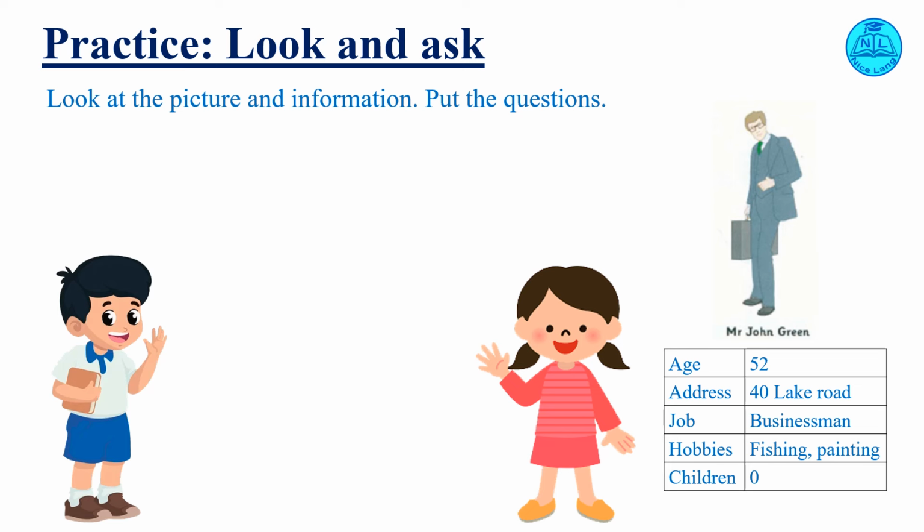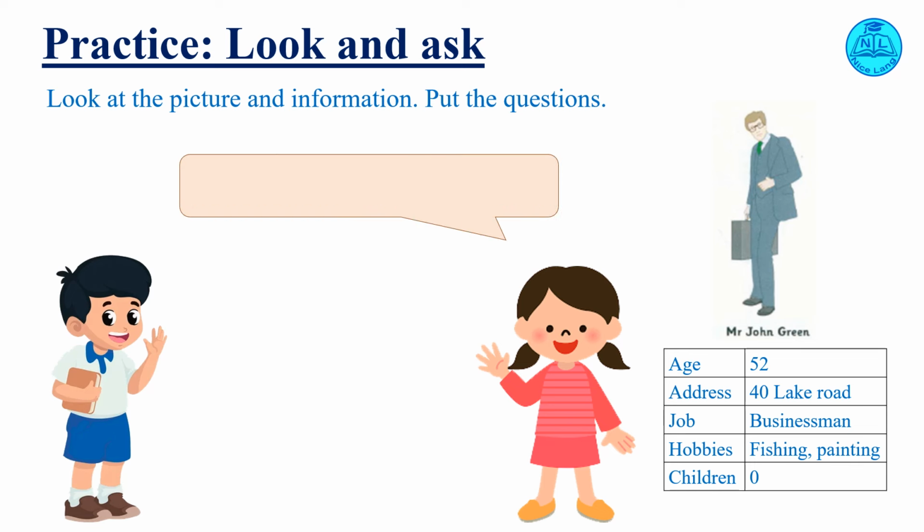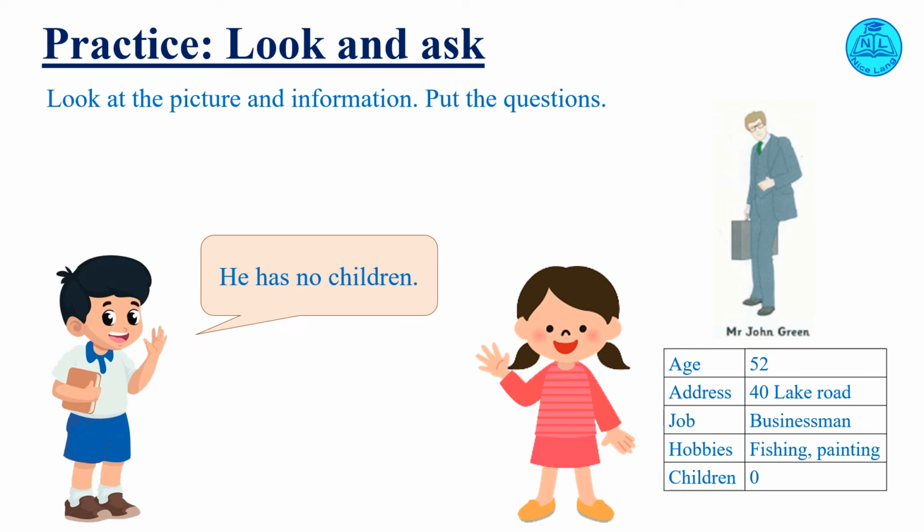Look at the picture and information. Put the questions. He's 52 years old. 40 Lake Road. He's a businessman. His hobbies are fishing and painting. He has no children.